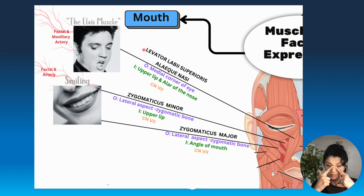This actually starts in the medial corner of the eye and then goes to the upper lip, passing the alar of the nose also. And the facial nerve is involved with this muscle. So this enables us to sort of do that snarl look, you know, that Elvis apparently is iconically known for, and that's why it's called the Elvis muscle.